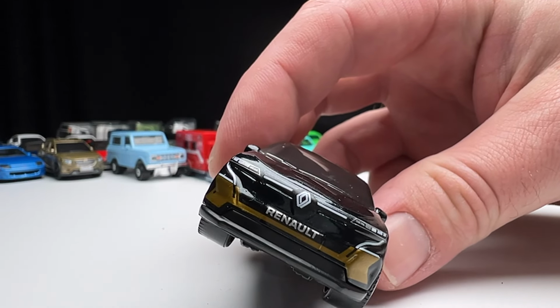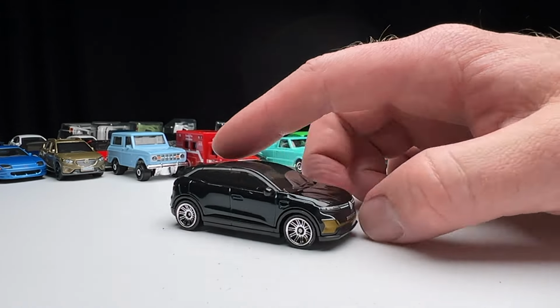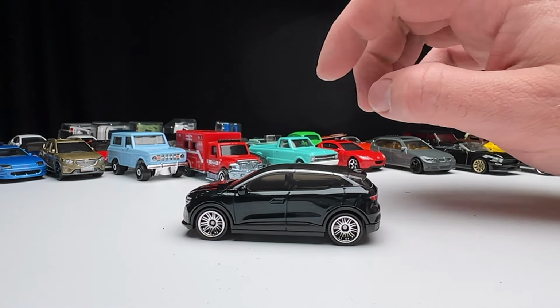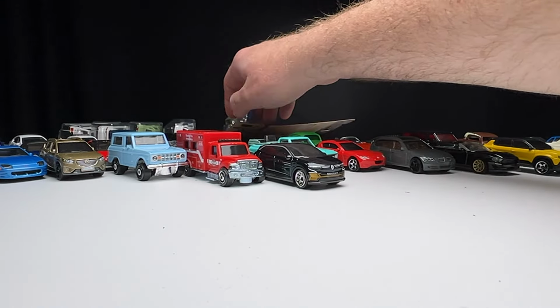Good detailing in the front. Good detailing in the back. So, overall, pretty clean-looking little unit here. I'm not familiar with a real car, so I can't comment on it too much, but I think this looks pretty nice. I like that detail in the front with the gold. I think that looks really cool.